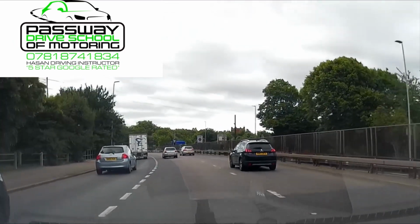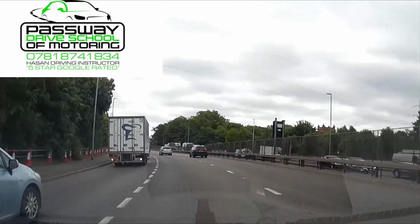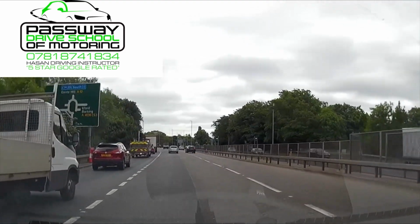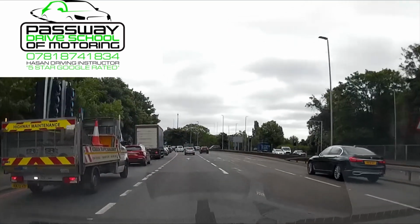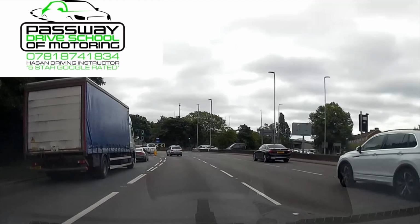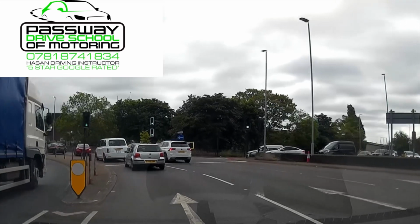So as you can see via the lane markings on the road, the left lane goes left only. So for anyone that wants to take the first exit, they should be in the left lane. Otherwise, you should be in the middle lane. As you can now see, two lanes are going to the A12. You should always be in the left-hand lane of the two, as that way when you exit off at the roundabout, you will exit off in the left-hand lane.